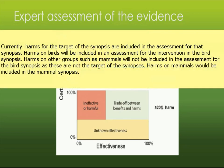Our harms category only refers to the target species. It could be any species of bat, so you could put the gate up for one species of bat. Maybe this is not so relevant for this example, but for birds, you could do an intervention for one species of bird, and if there were harms in the same studies on other species of birds, you would count those, or on the same species. But if there were harms to mammals or invertebrates or whatever, we don't include those.